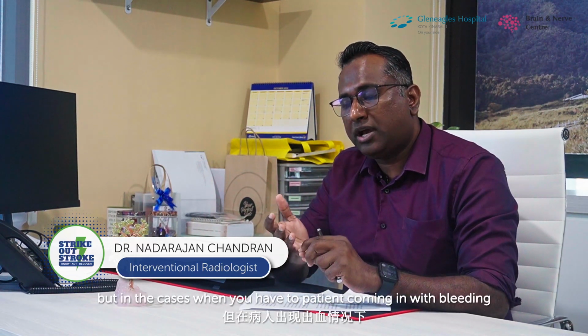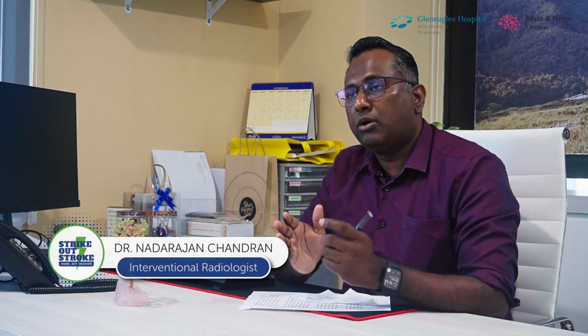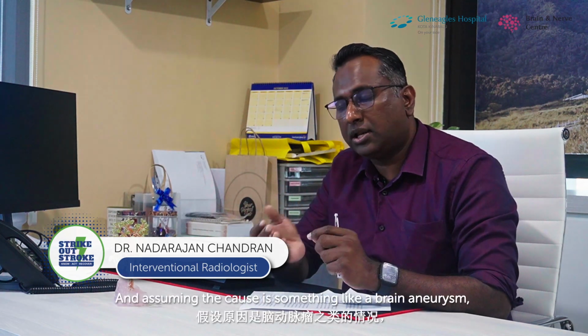But when the patient comes in with bleeding, the treatment changes. What we need to do in this type of case is to find the cause of the bleeding. Assuming the cause is something like a brain aneurysm, swollen brain vessels, or abnormal brain vessels, the treatment is tailored towards this. For abnormal brain vessels, we do something called embolization. Embolization basically means finding these abnormal vessels and closing them to prevent them from rupturing and causing bleeding in future.